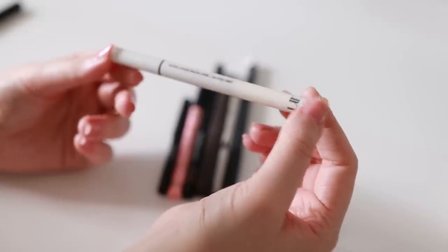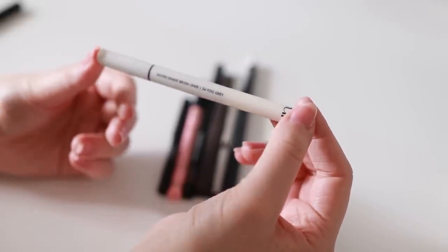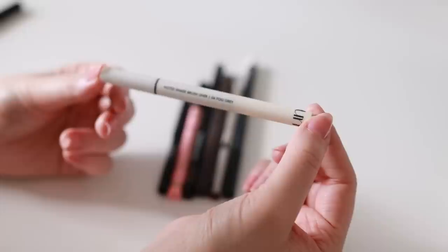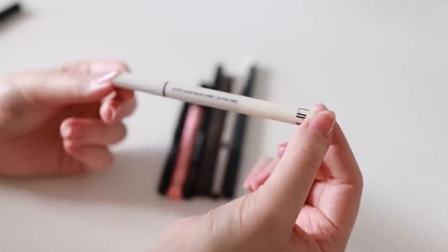This one is newer to me. It is from a Korean beauty brand called Luna. It is their Muted Shade Brush Liner. I will reveal now that I believe in liquid liner brush supremacy as opposed to the texture pen, what do you call it? Felt tip? Yeah, felt tip. I really don't like felt tip pens.